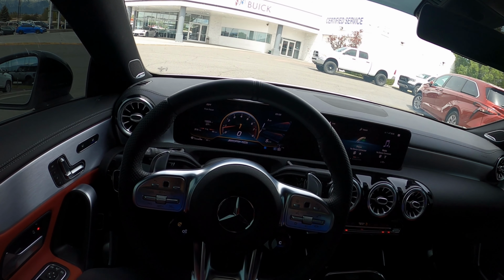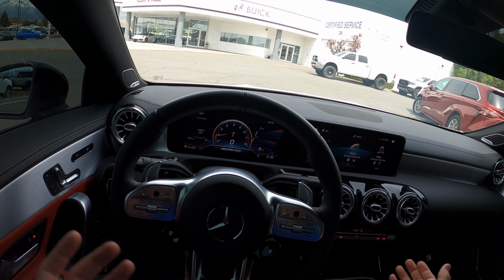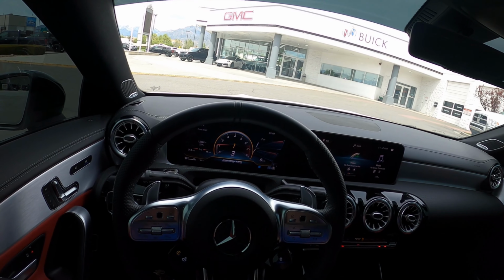So if you want an awesome daily driver that's also really fun, that's what this gives you, just like the AMG version of the A-Class. The A-Class just seems like it's a little bit bigger, so I guess that's more practical than this. There you go. Now that's gonna sum things up for our video on this Mercedes AMG CLA 35.